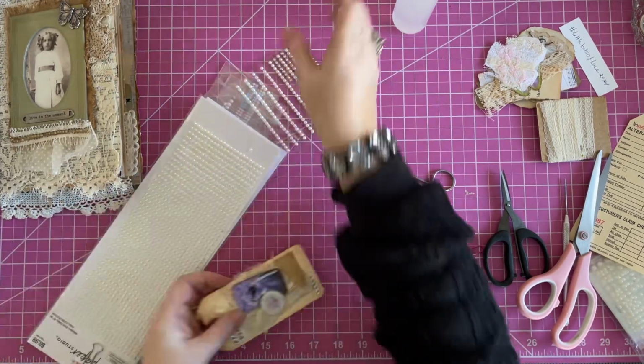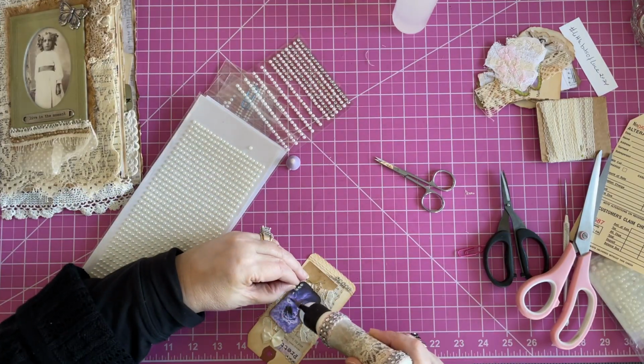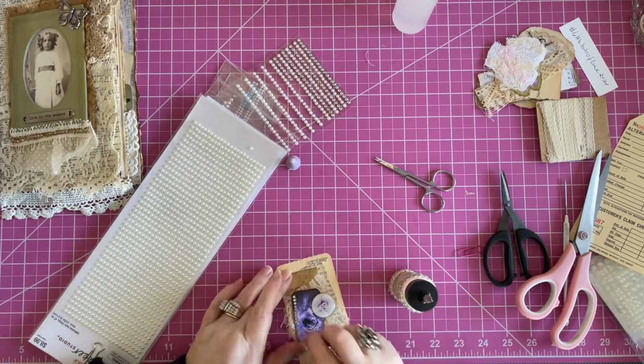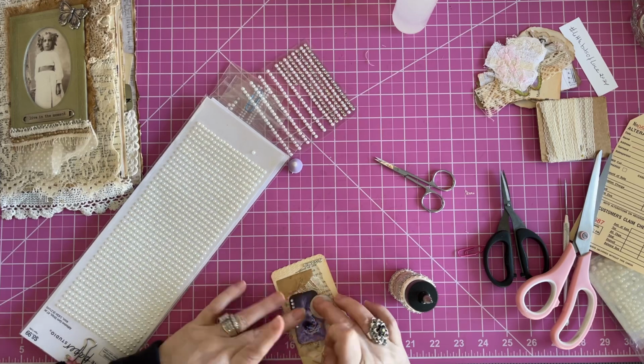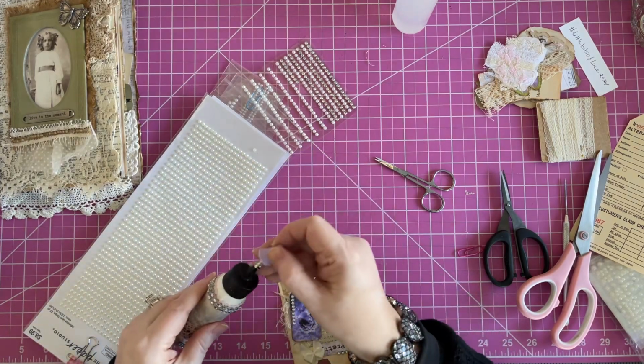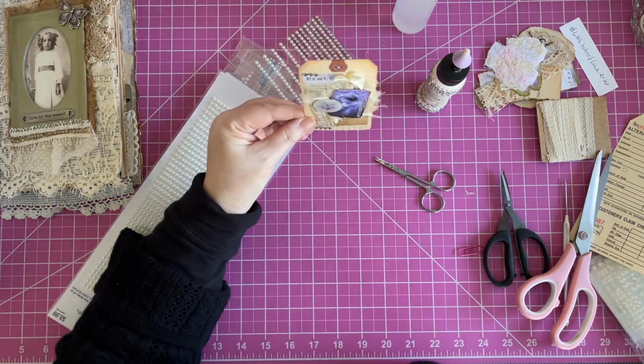Oh, that came off real easy. So let me fix this. It's crooked and it was driving me nuts. There we go. Now it's not coming off. Oh, look at that. Isn't that pretty?